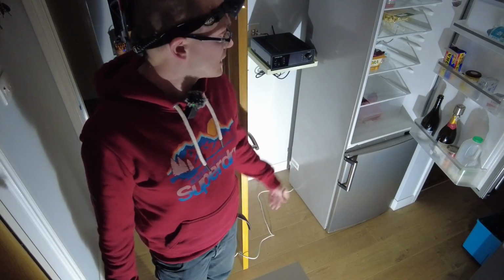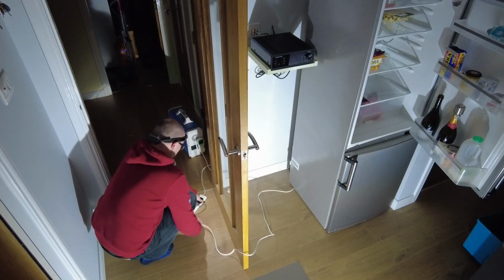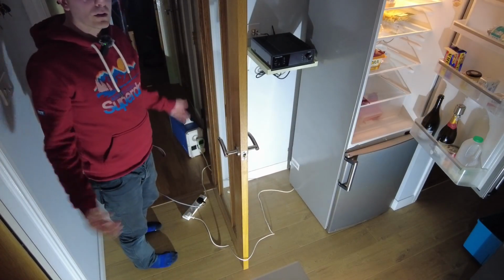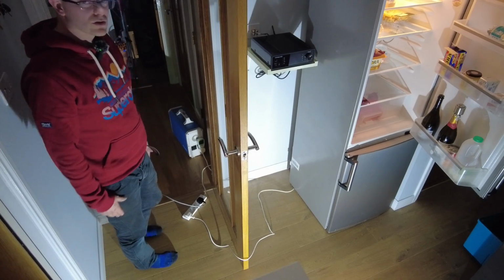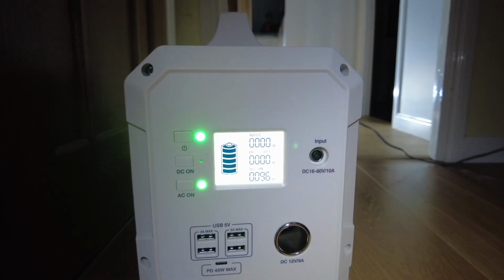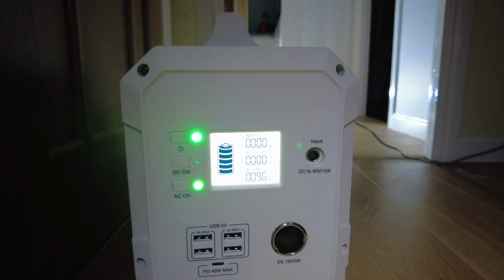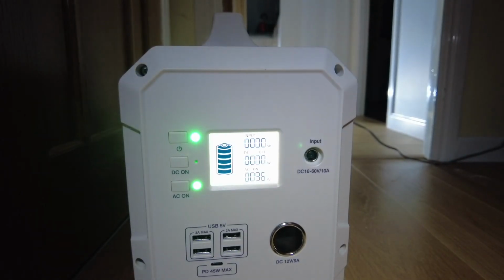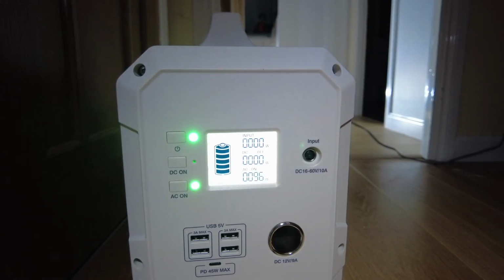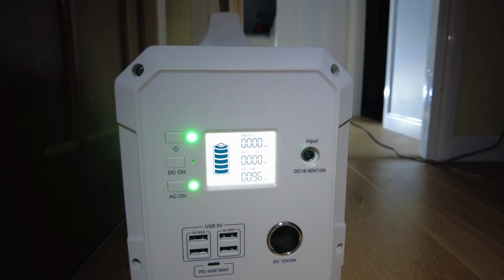Okay, so now it's time to plug in the fridge, and we'll just see how that works out. Okay, so now everything is switched on here. So the fridge is consuming 96 watts from this. It will not be running continuously at 96 watts. It is under thermostatic control, and when it's switched off, then it won't be consuming any power at all, in my experience.